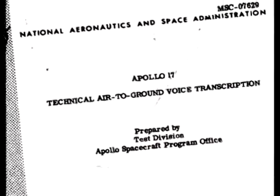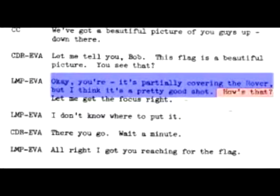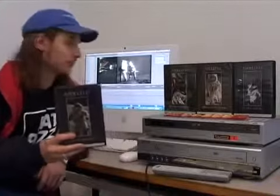A quick look at the Apollo 17 transcript logs these two quotes as one statement, not two, suggesting that this clearly edited sequence happened in real time. Also worth noting is that unlike the Apollo 10 transcript, no mission time marks are given for the quotes made during lunar EVA. All the NASA footage I've shown you came straight from the Spacecraft Films DVD sets.